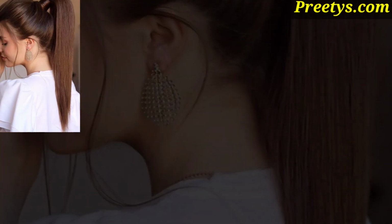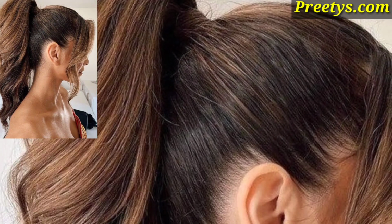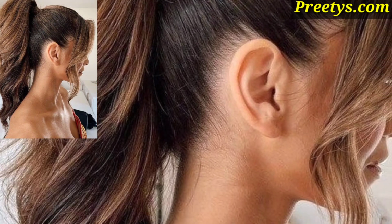For those people who love ponytail hairstyle design ideas, this is a very beautiful, amazing design.